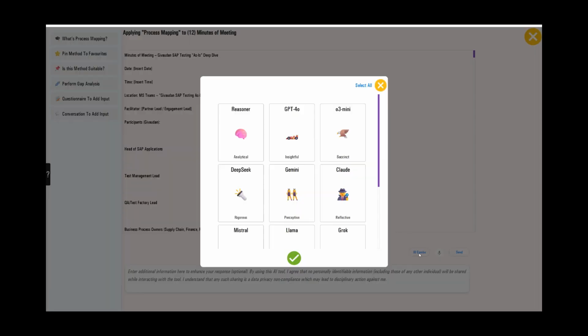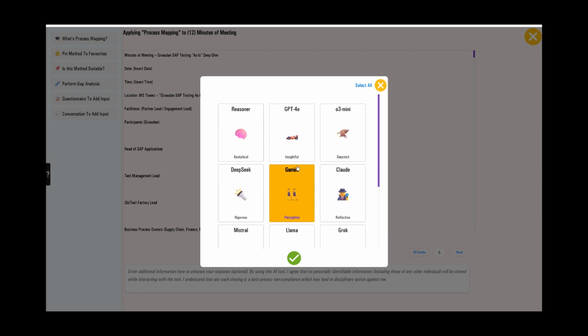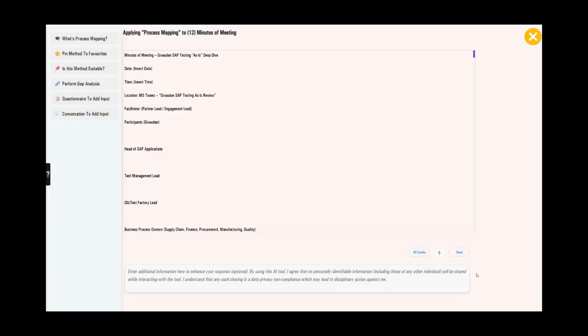you can ask multiple LLMs to actually go through the transcript and use the principles of lean methodology, which we've fine-tuned them to do, and a little bit of Six Sigma, to extract the process flow from that minute. Here I'm going to use just one because it takes time to do multiple. And then when you say send, the AI will go through that transcript, apply lean methodology, and extract the process flow in the shape of BPMN.